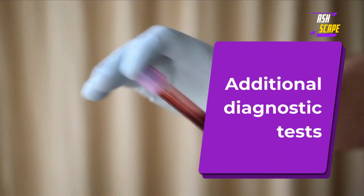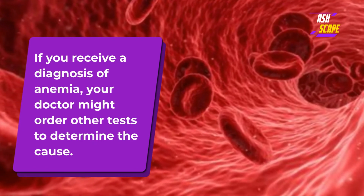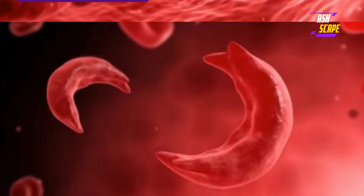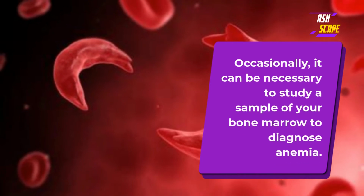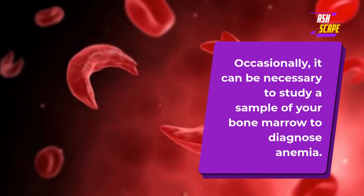Additional diagnostic tests. If you receive a diagnosis of anemia, your doctor might order other tests to determine the cause. Occasionally, it can be necessary to study a sample of your bone marrow to diagnose anemia.